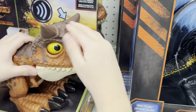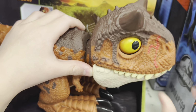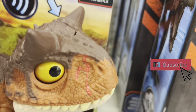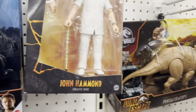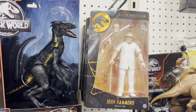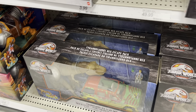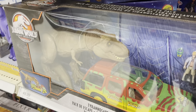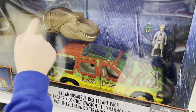The night dinosaur. Look at another one. I know that's small. I want another one. Oh, Jurassic Park, John Hammond. That's Jurassic Park, John Hammond. I like this scene from the T-Rex. I like this one. Look at this. But we can't play with it because it's inside the box.